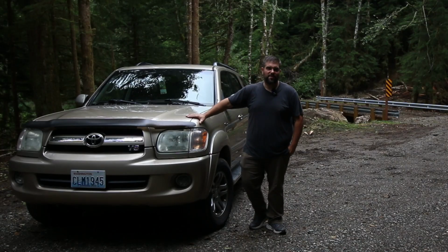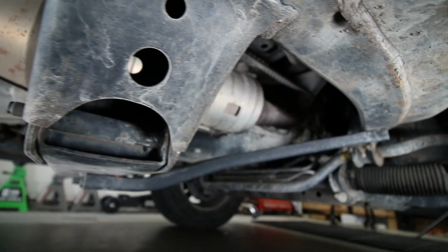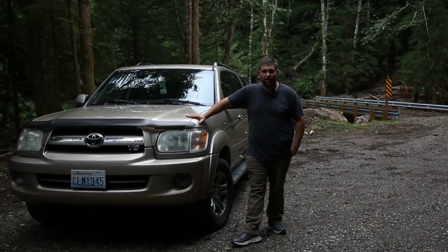This is a body-on-frame design, so it's basically an SUV sitting on a truck chassis. It's gonna be pretty robust. It's an older Toyota, so you gotta look out for the frame rust issue. There were recalls on these, just like they were on the first-gen Tundras.